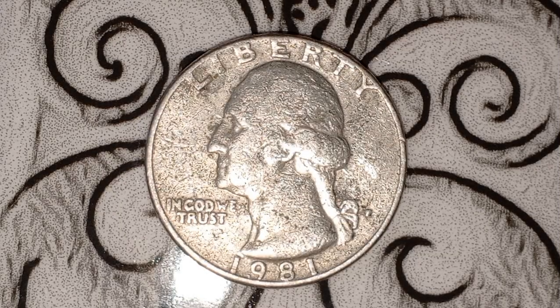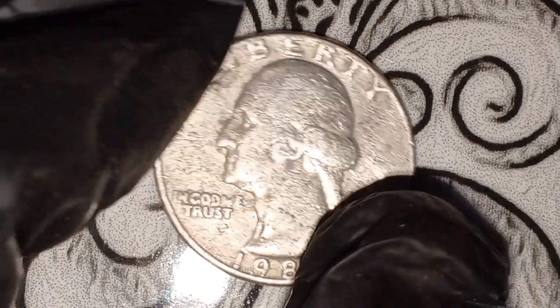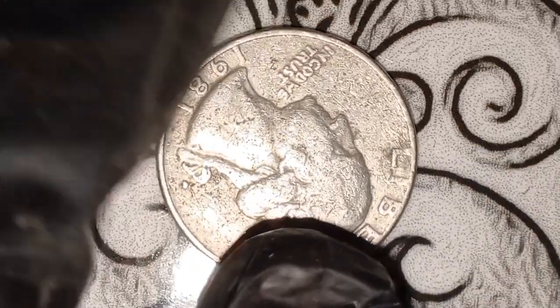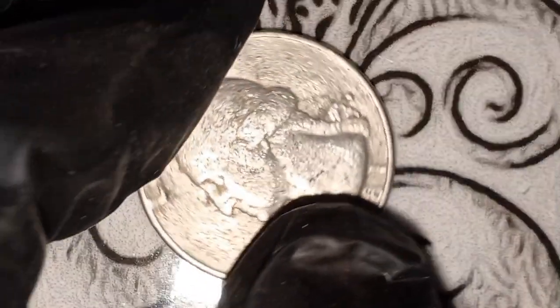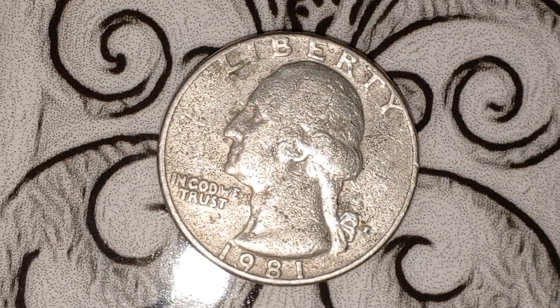Next, look closely at the word Liberty and In God We Trust. On a double die error coin, you'll see that these words appear blurry or doubled, with extra outlines around the letters. The doubling is often subtle but visible under magnification. If you spot any of these features, you might have one of these incredibly rare coins.